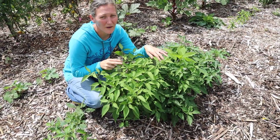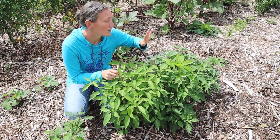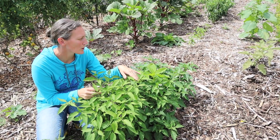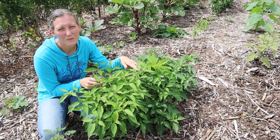All right, so I have a lot of peppers. I have some chilies, some jalapenos, some banana peppers, and then a lot of bell peppers down there. Just last year we had a really good pepper year, and this year they're, again, like everything else, coming in late. But I anticipate we'll have a decent year.